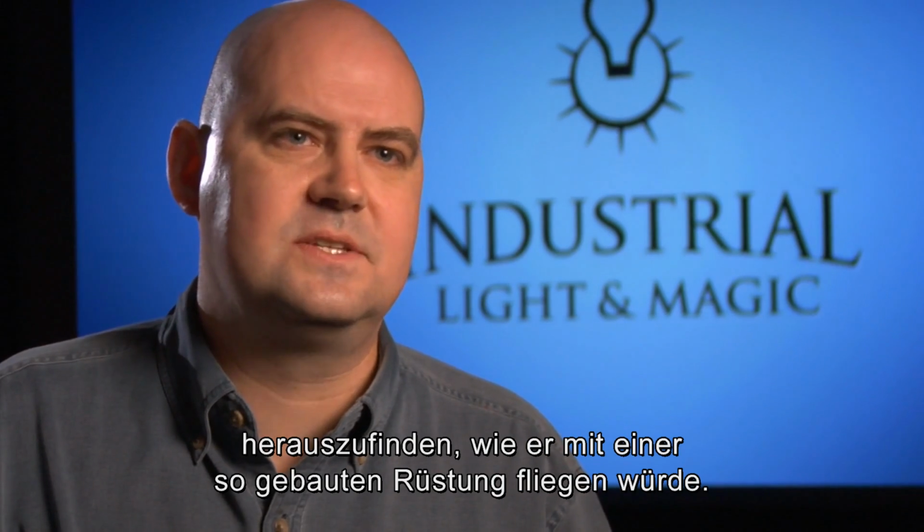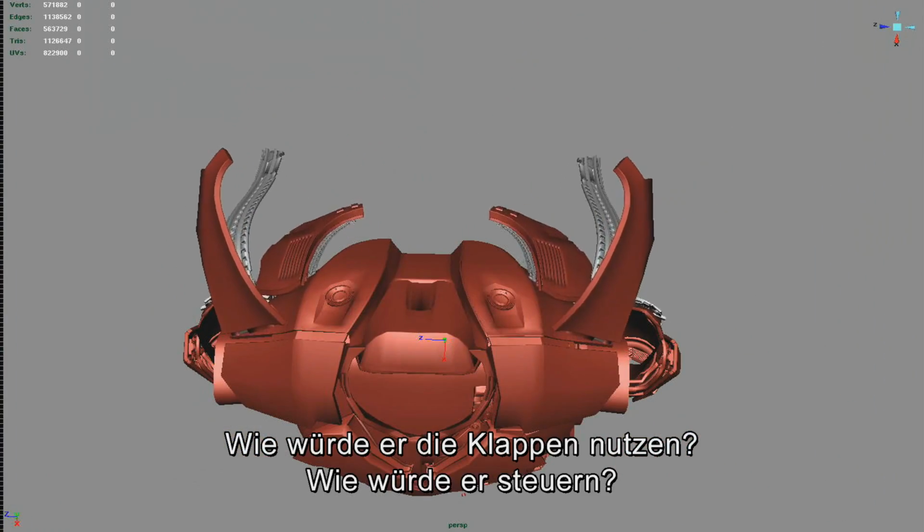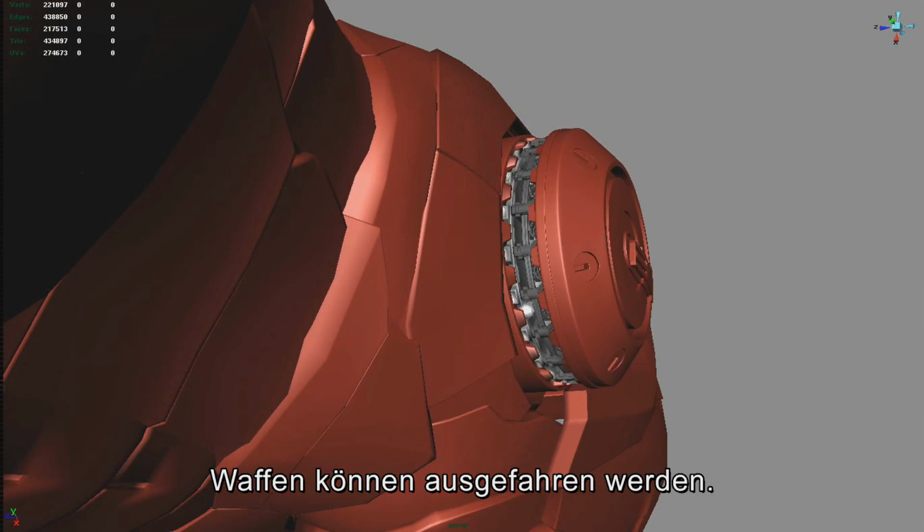We actually put a lot of work into saying, okay, based on the design of the suit, how would he then use this to fly? How would he make his flaps come out? What would he use to steer? That sort of thing. Tony's suit is so tricked out and fully featured, and bits fold out of it, and he's got weapons that pop up from it.